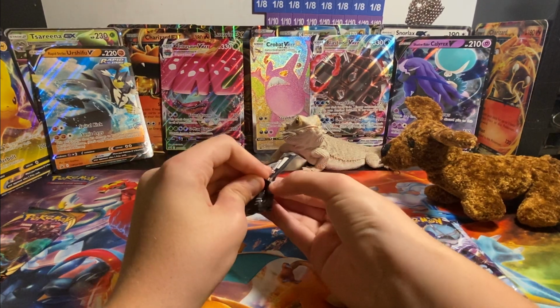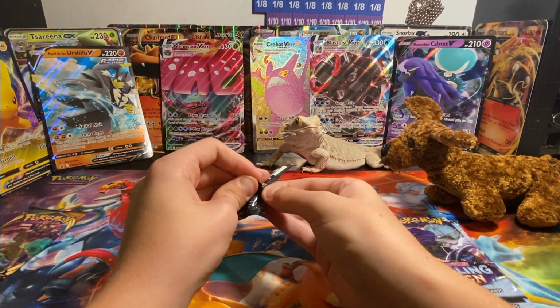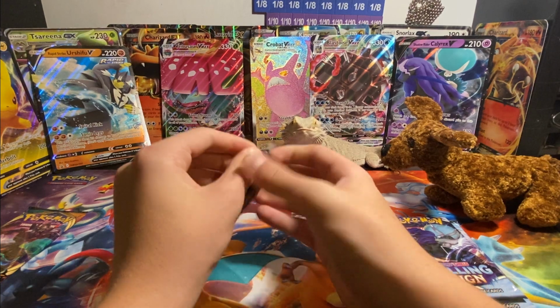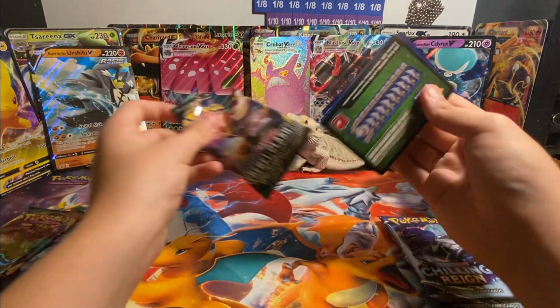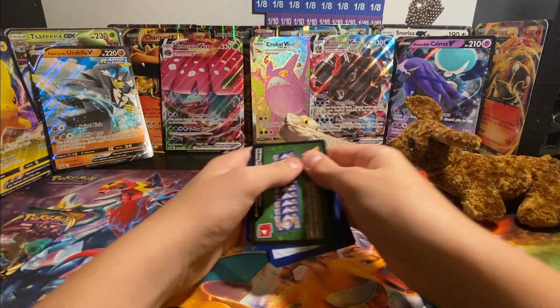Alrighty. Let's save Darkness of Blaze for last. By the way, these two packs, the light and the dark, they're pretty cool. Usually people buy them together, but we just decided to grab one. The Shadow and the Ice Calyrex.